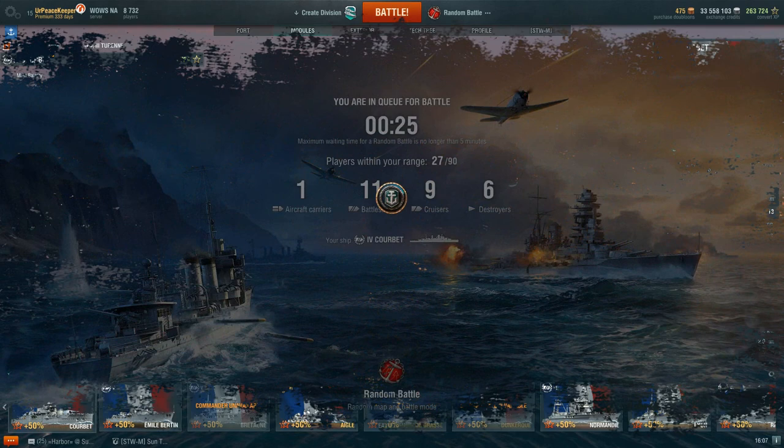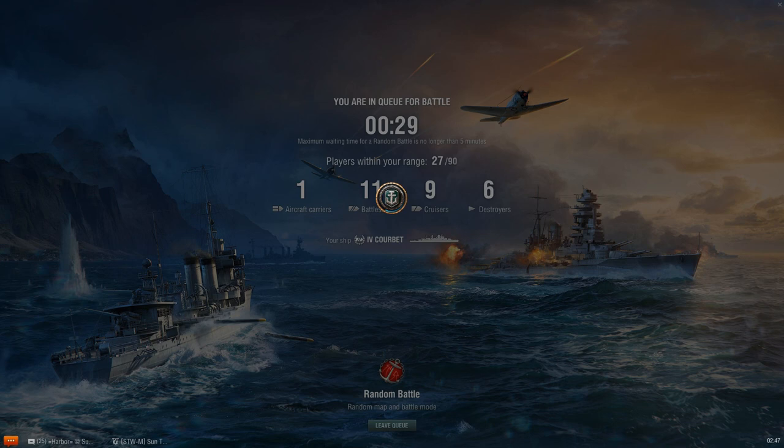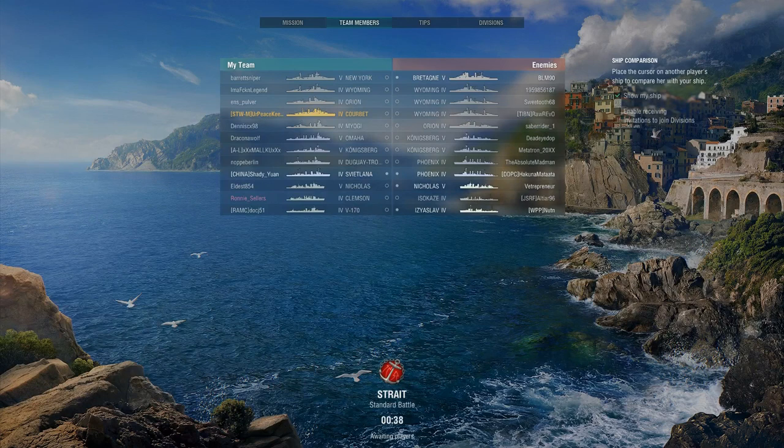Alright, so Courbet, like I mentioned, the main battery seems to have a really weak muzzle velocity. And I think once you get used to the guns, it can be quite a lot of fun to play this ship. I mean, you've got a lot of guns. But as you can see here, we are in a Tier 5 fight.